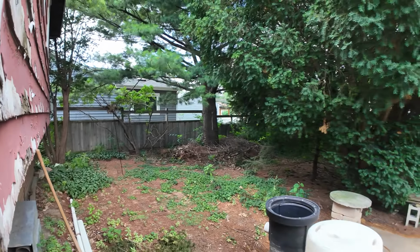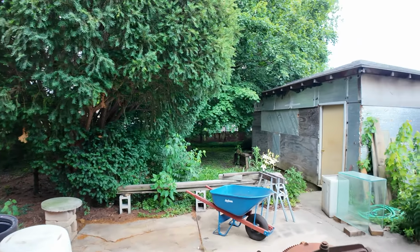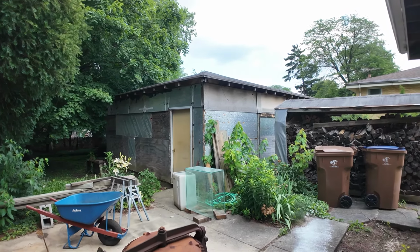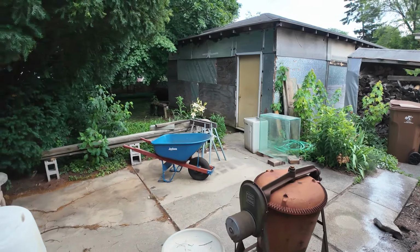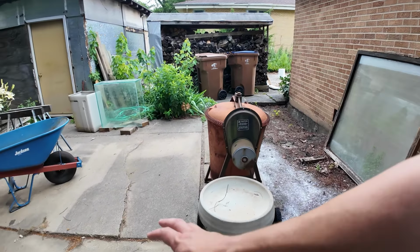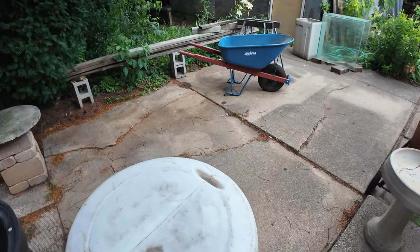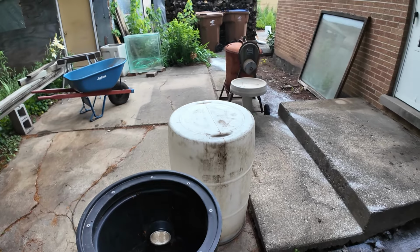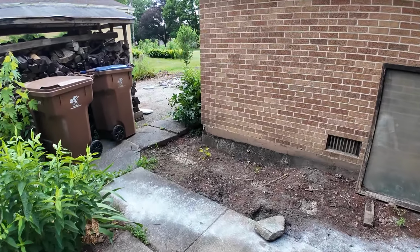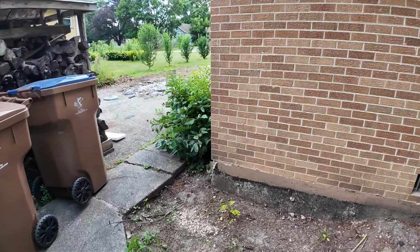But here's the backyard. It's a sizable yard. The lot is a 1/4 acre, so it's not gigantic, but it's still great size, especially for a little residential property. So right here, this whole patio is going to get torn out and redone, along with the sidewalk over here. So everything's getting new concrete all around the property.